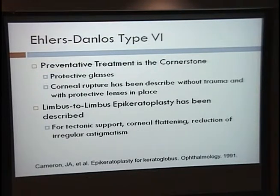The best treatment for these patients is prevention, protective glasses, because corneal rupture or scleral rupture is so common. As I mentioned, unfortunately, patients have been described to have globe rupture without any trauma at all, even with protective lenses in place, so it's a very difficult situation. Limbus to limbus epikeratoplasty has been described for providing tectonic support, for flattening the cornea, and for reducing irregular astigmatism.